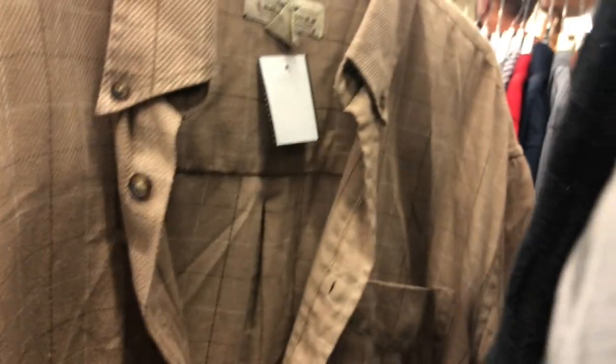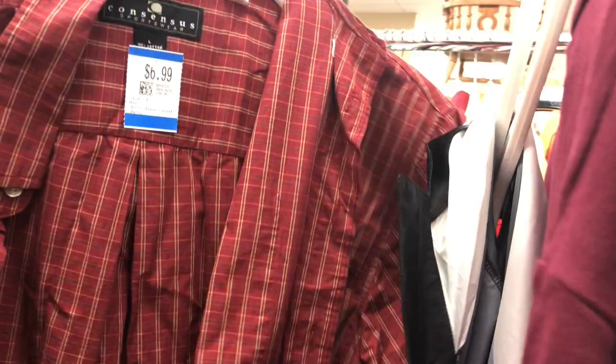And then in the men's shirt section, obviously most of those shirts are dated. So I typically will just eyeball for textures, prints, and colors that I like because most of the shirts in that section I'm just not going to get. So I will just flip through and scan until I find some that really catch my eye, because most of this is just too dated and not really what I'm looking for.